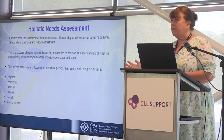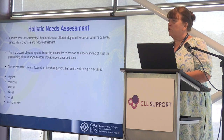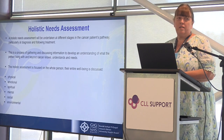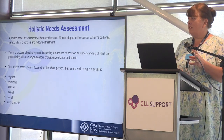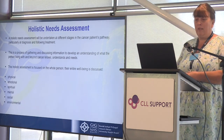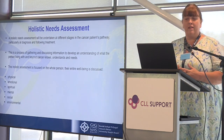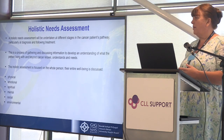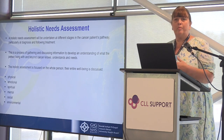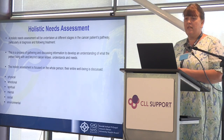And I think we've seen a variety of things today through our active monitoring, through to treatments, and then back to active monitoring, maybe then a different treatment. And along that pathway, we'll see different needs pop up as we go along. So for holistic needs assessment, we recognise that this needs to be done at varying times, and what you need at the beginning when you're just getting new information about CLL and how it's going to affect your life will be different to how it is when you come to treatment. Maybe that could be a totally different set of needs.